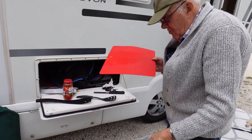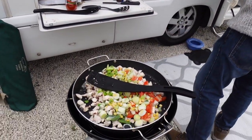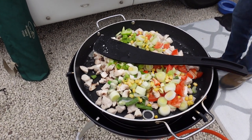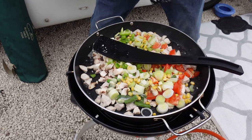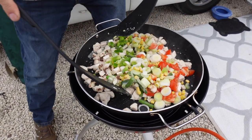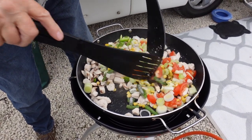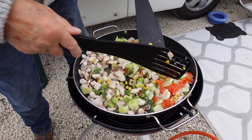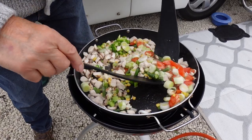Joe's not been feeling on top of the world this weekend, so we've been giving him a rest, but he's very kindly offered to cook us dinner. There we go. Turn it all in and we'll come back to you in a moment.